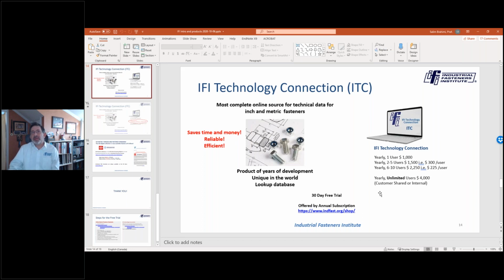One type of company is one where they want to give all their personnel access to the technology connection. And the way they do it is through their own portal. So you have an intranet website that your company uses, and they have a portal. They have their own usernames and logins, and they access it internally.